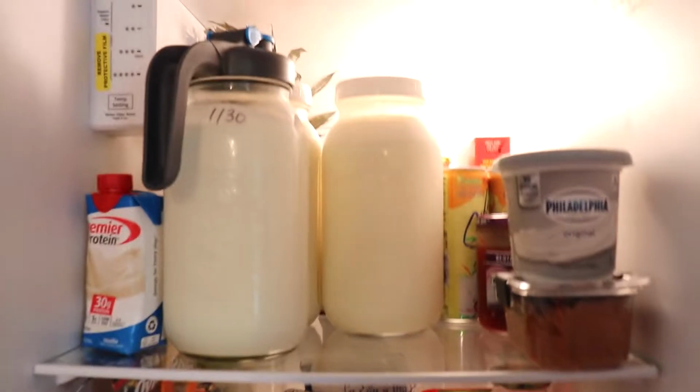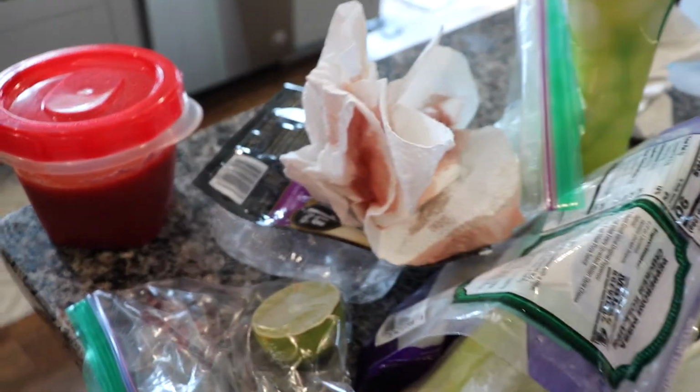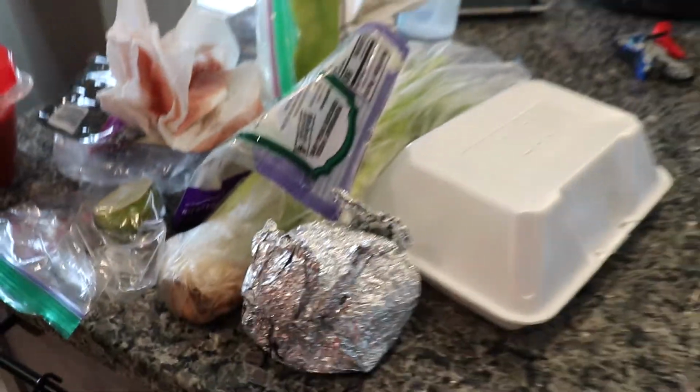Okay, so after cleaning everything out, this is what we're left with. And this is all the garbage that we do not need.